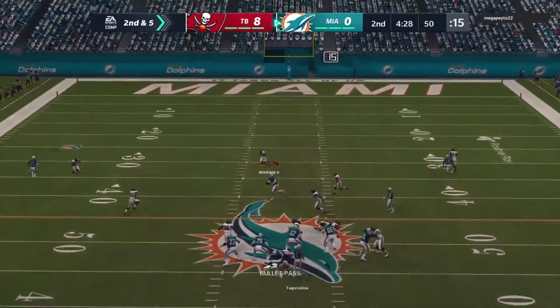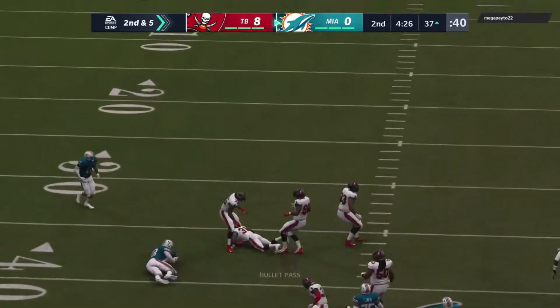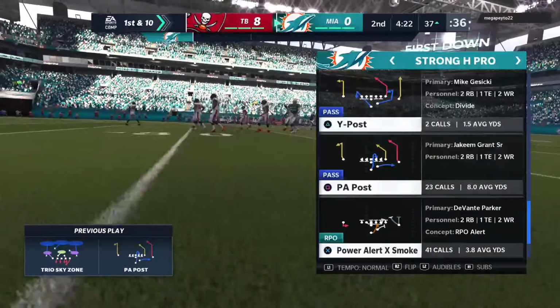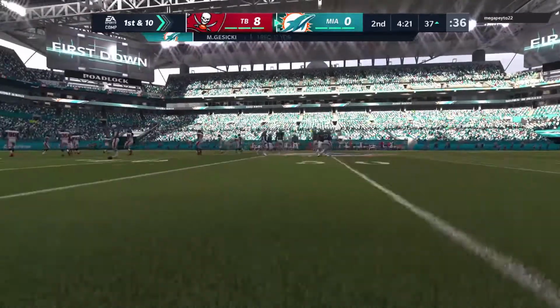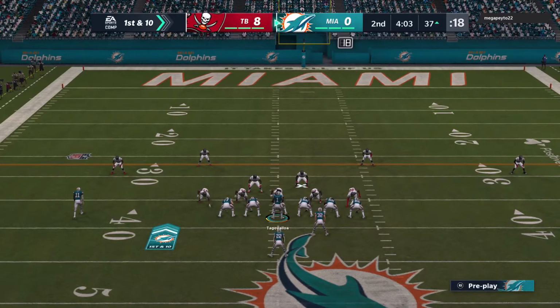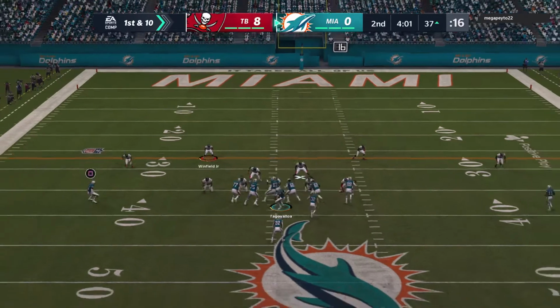From midfield, here's Tua. That's caught by his big tight end, Mike Gesicki. And this is going to lead to another 1st down as the tackle's made at the Bucs 37. Tua finding Gesicki there for a Dolphin 1st. Line of scrimmage, the 37 on 1st and 10.